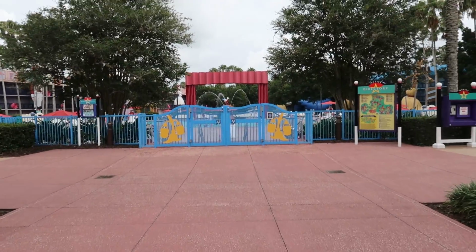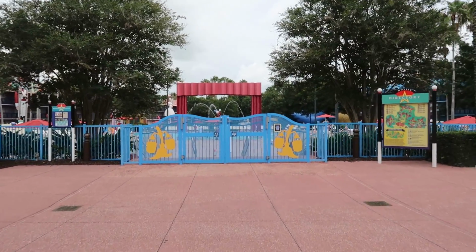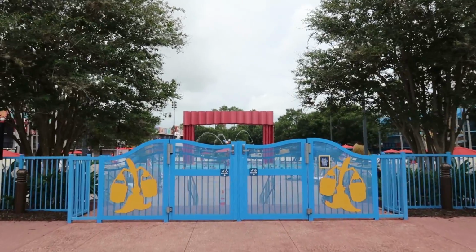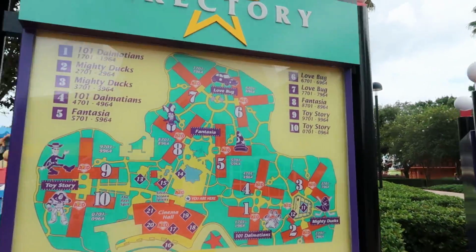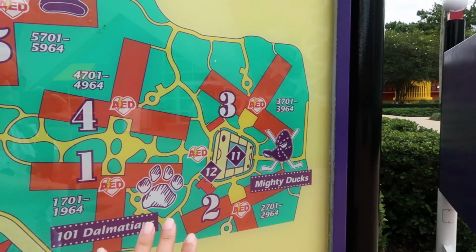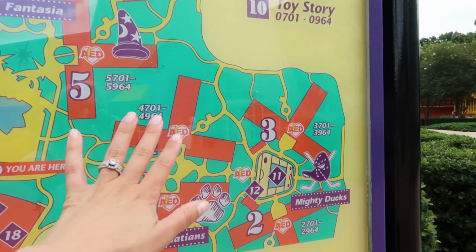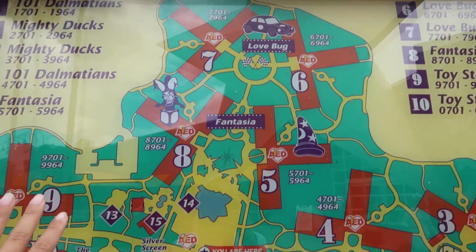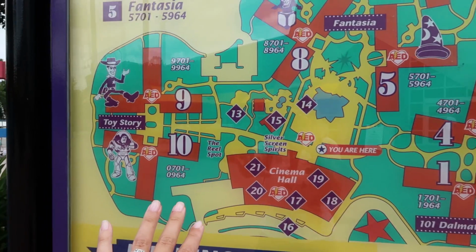Exiting Seminole Hall, and it looks like you arrive at the Fantasia area. This is the main pool area as well. I think what we're gonna do though is we're gonna take a right and go to this area first, and then we'll head back around and do the Fantasia area, Love Bug, Cinema Hall again, and then head over to Toy Story.